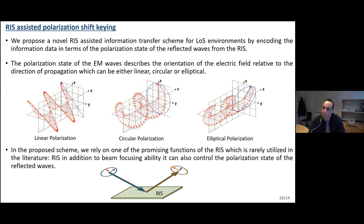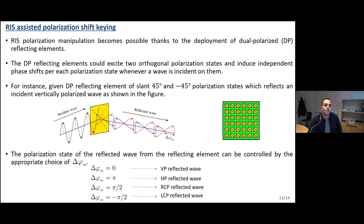In the proposed scheme, we rely on one of the promising functions that is rarely utilized in the literature. In addition to the main function of the RIS, which offers some sort of beamforming gain, it can also be deployed to control the polarization state of the reflected wave, as shown in this figure, where we have a RIS, an incident wave with a certain polarization state, and a reflected wave with a controllable polarization state.